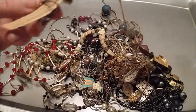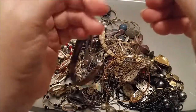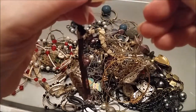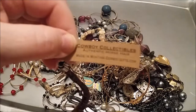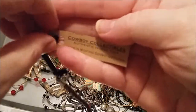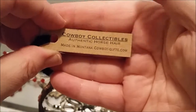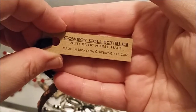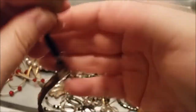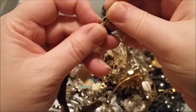Okay, I got some cord going on here. You know me and cords. I don't like cords or ribbons, but it does have a tag. It says Cowboy Collection Dolls. Ooh, authentic horsehair! Okay, that grosses me out. I don't know why, but it just does. It's not a cord, it's authentic horsehair. I'm not a horse person. I say if you can't eat it or you can't work with it, I'm not going to bother with the horses. Made in Montana, cowboygifts.com. Alright, somebody will like this, but not me. It's made out of authentic horsehair.